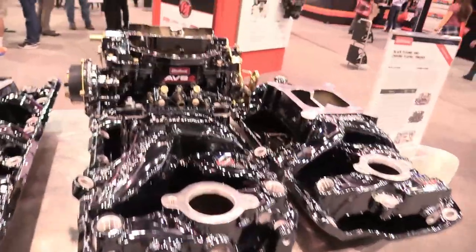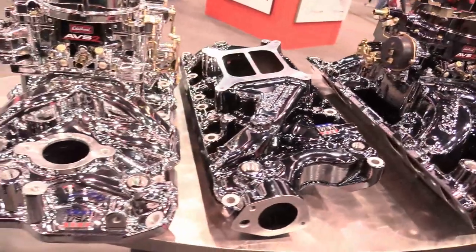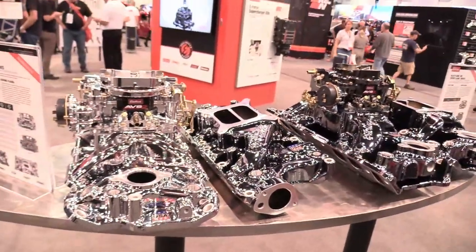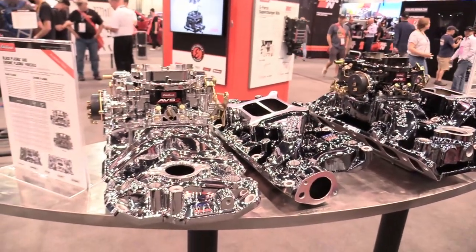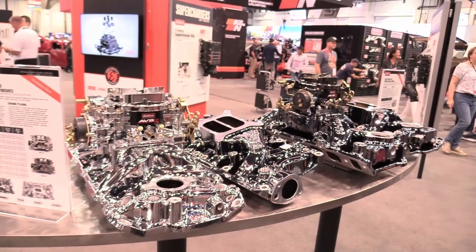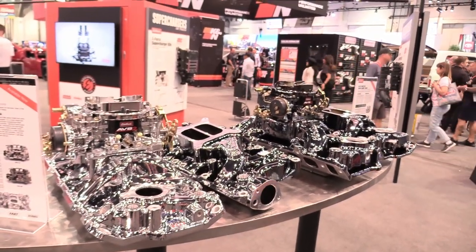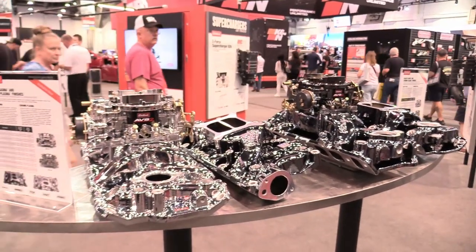Those are cool. And they got matching carburetors, too. If you're looking for flashy, that is maximum flashy. This is really flashy. They really outdid themselves. Absolutely, I kind of dig it, though. This is what the aftermarket should be.